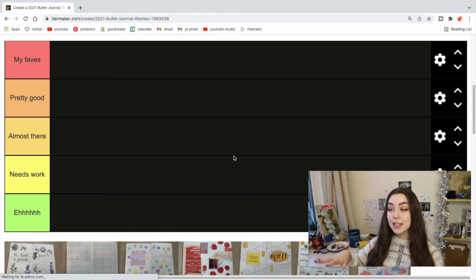Okay, we've got the screen recording going. I might shrink myself down to the corner so you guys can see the screen a little better. Here you can see is the tier list I made. So let's quickly go through the tiers.